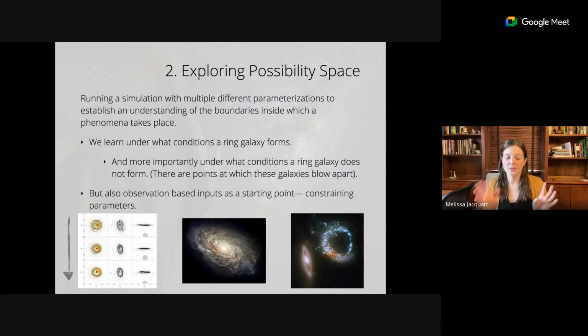So the knowledge and observations of single galaxies can also help constrain those parameters. Namely, we use observations to build the simulations, but the simulations can also help us get a better understanding of that possibility space: when and where and under what conditions these things occur.